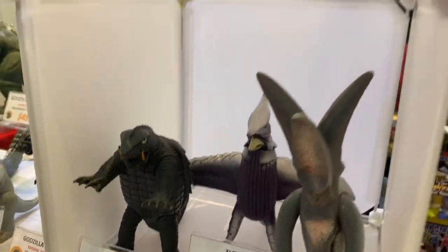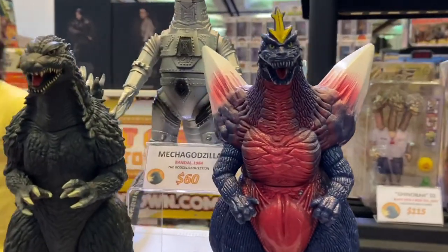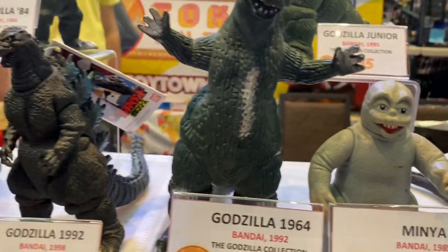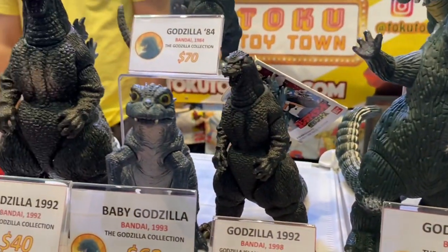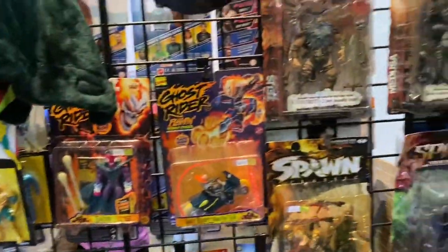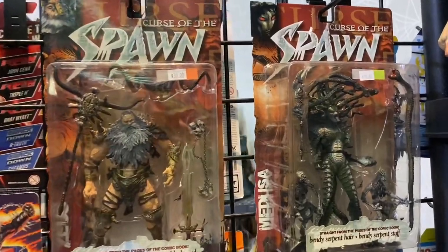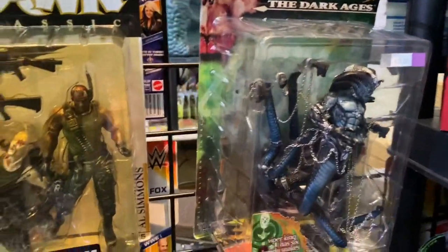Check those out. Wow. Oh, then we've got this baby Godzilla. All right, let's check these out. This is my friend Chuck's booth. And he's got a lot of Spawn over here on the back wall. These are really awesome though. I mean, check that out.